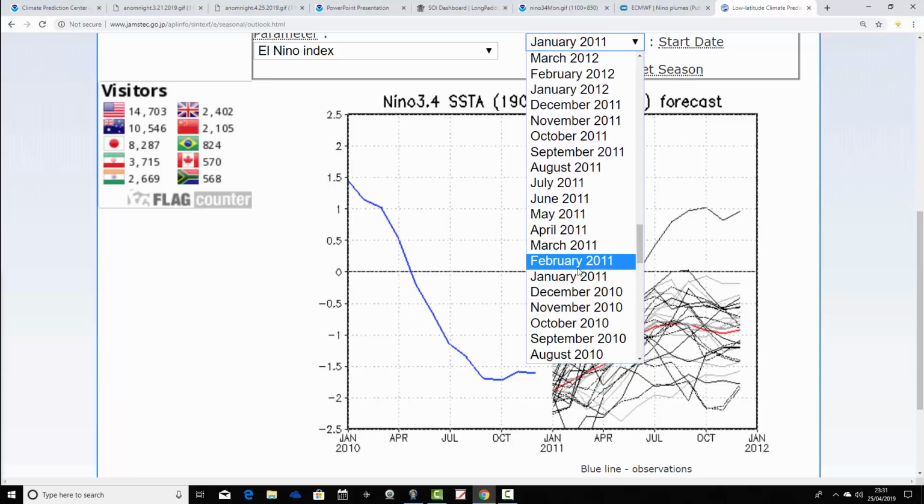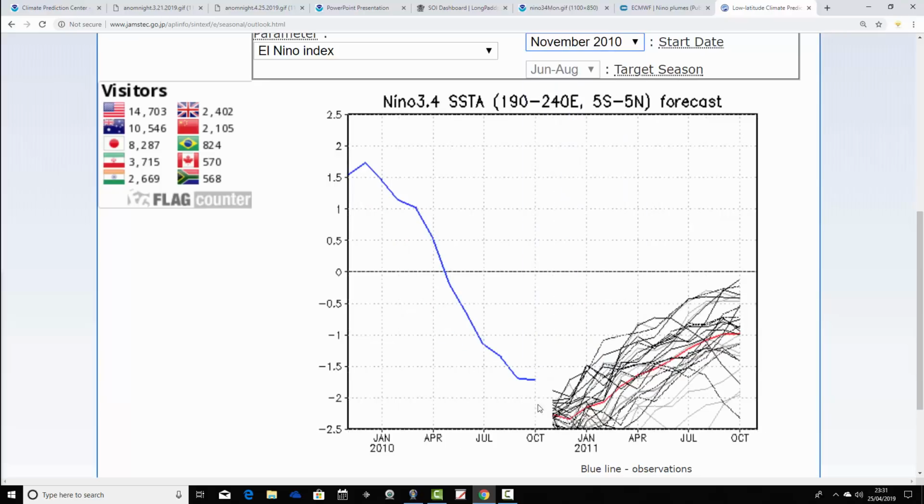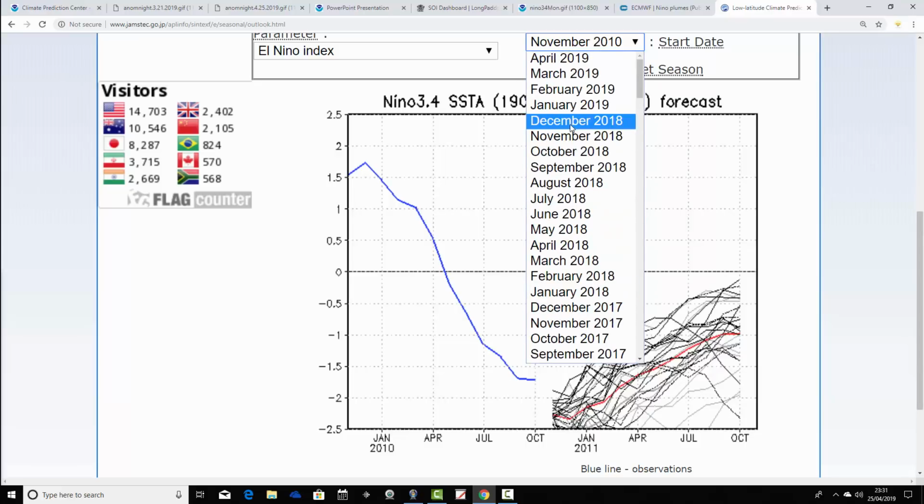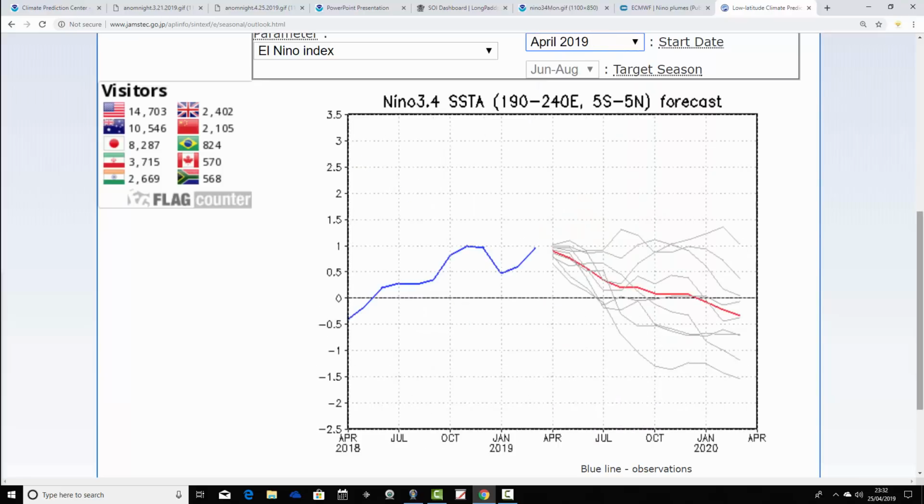So let's have a look maybe at November 2010. You see it's virtually off the scale there in November 2010. So these models do tend to overdo the temperature a little bit. That takes us back to 2009.